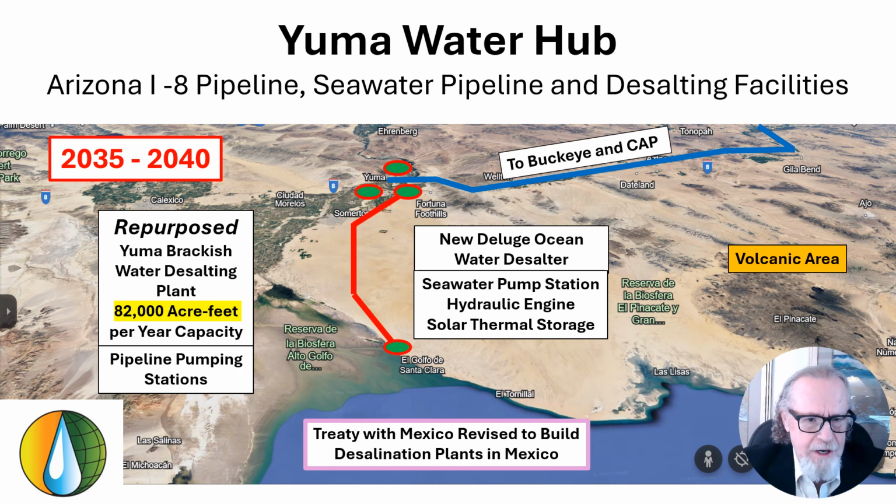More pipelines in Arizona. The Yuma Water Hub will have a new pipeline, the blue pipeline on Arizona I-8, and also in red, the seawater pipeline and new desalting facilities. But this is after the year 2035 to 2040, we can build this whole project out using the repurposed Yuma brackish water desalting plant that's currently sitting idle.